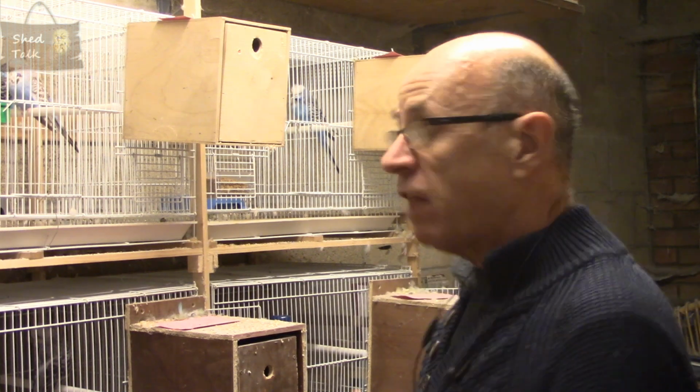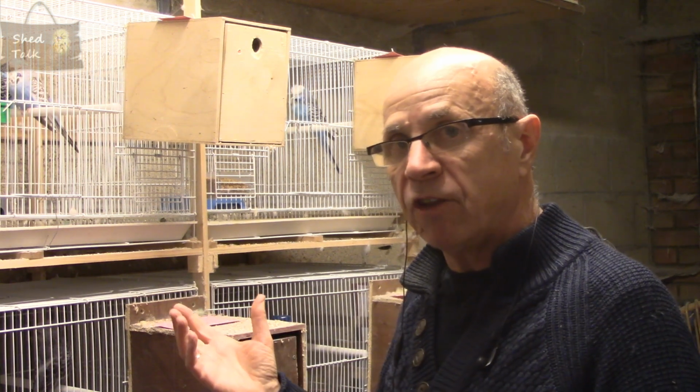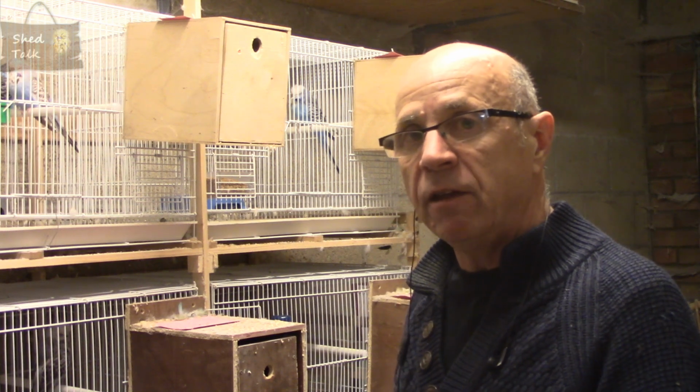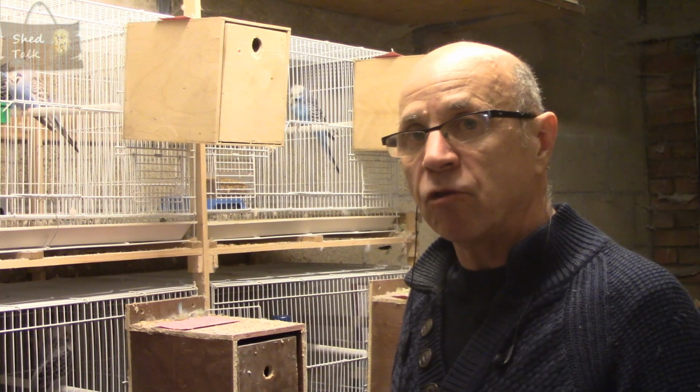She probably remember she laid 6 eggs, all of which were clear, mainly down to the cockbird. So that's my plan with this one. I'm going to give them about another week. If not, I will move. I will give this cockbird a chance to go with a different hen, and then maybe we'll try the hen that's currently in here later on in the year.